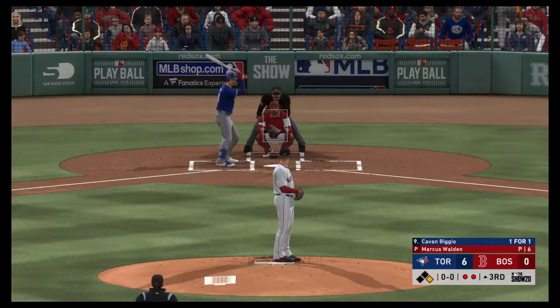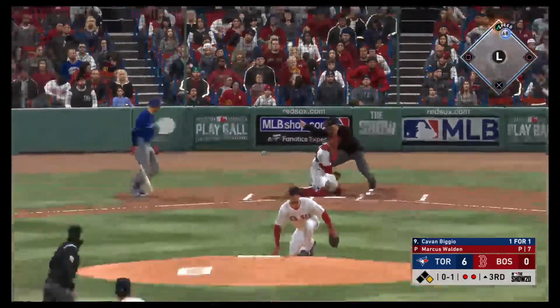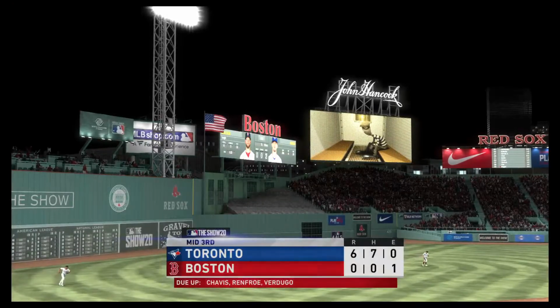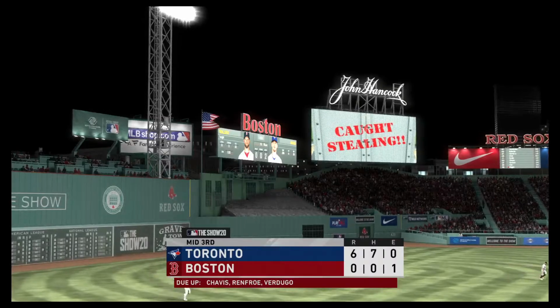The third baseman, number 8. At the plate now, Cavan Biggio. Pitches a called strike, the throw. And he'll be tagged out at second base. Trying to get into scoring position, but instead the inning is over.